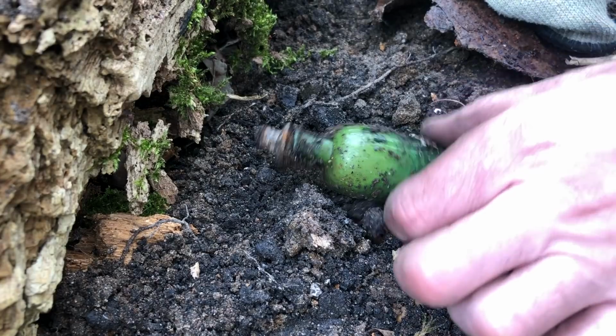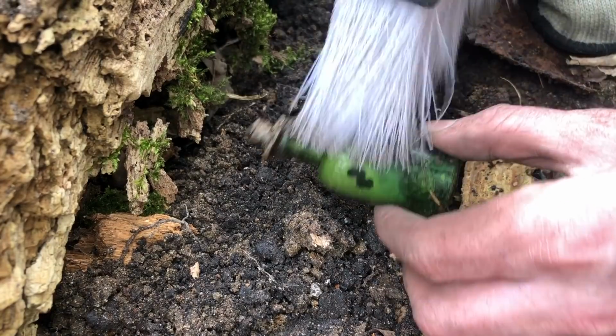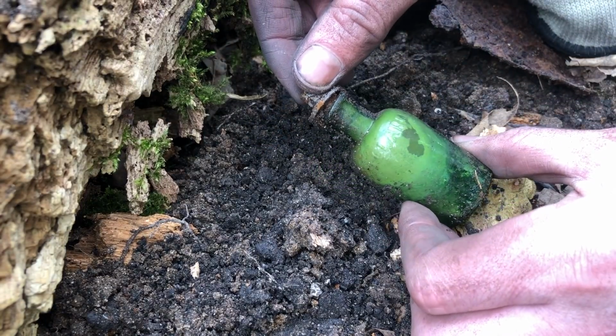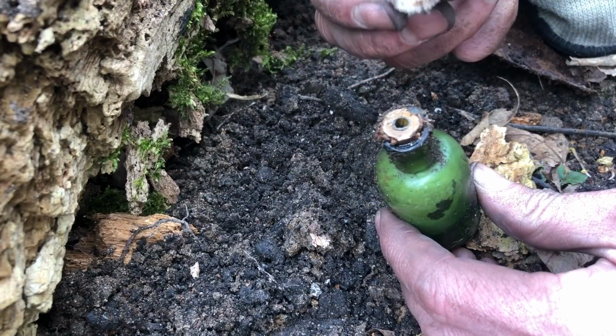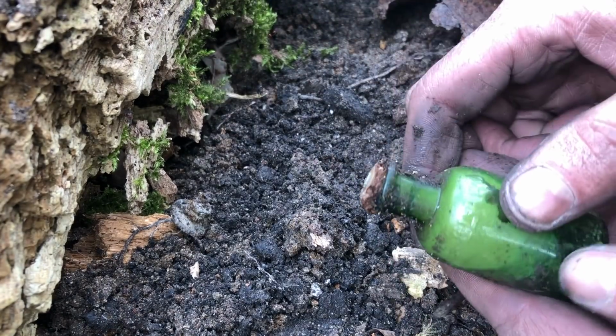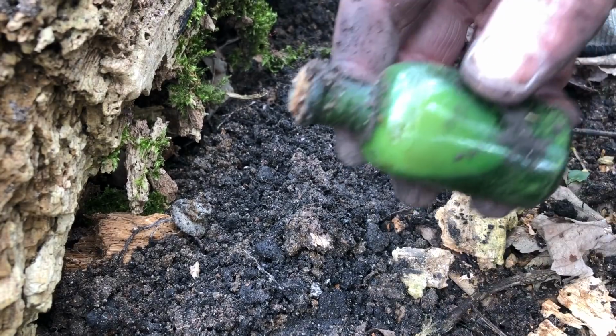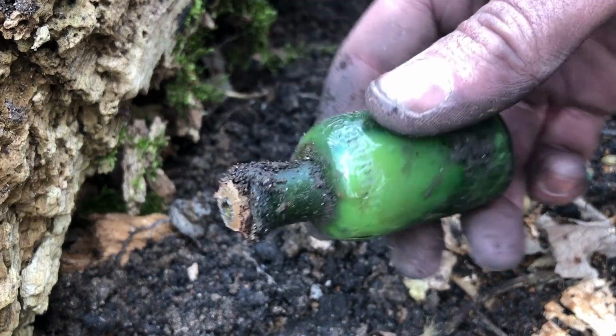Just had this wee ball out, it's green, embossed by the looks of things. And it's got the stopper in, look. Ah, that didn't go to plan. What does it say? Bannerman's Chloroma. Okay, Bannerman's Chloroma. That's cool, I like that.